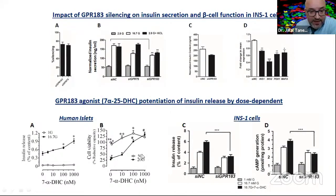As well, we found that these agonists protect the cells by increasing cell viability if we culture these cells in high glucose medium. Knowing that high glucose medium, if you culture your cells, will create a sort of apoptotic environment for these islets. But what we see here is that 7-alpha protects these cells in high glucose culture medium. So we were very happy about this data.